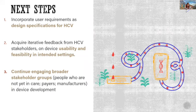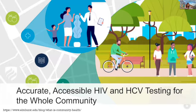We have our IRB approved and ready to go. And we're acquiring iterative feedback from the HCV stakeholders on the usability and feasibility in intended settings. And we want to continue engaging broader stakeholder groups, people who aren't yet in care, payers, manufacturers in the process of device development, with the goal that we can get accurate, accessible HIV and HCV testing for the whole community.